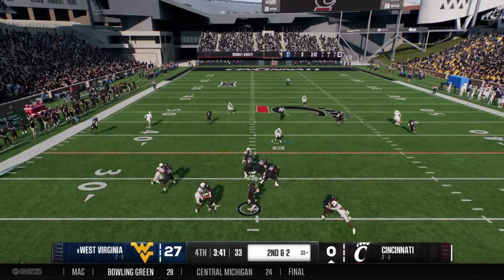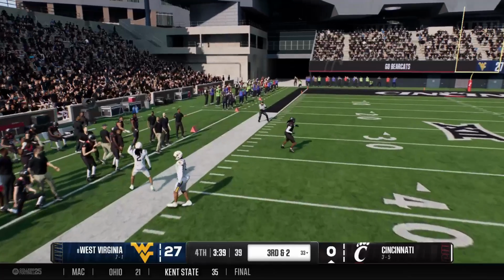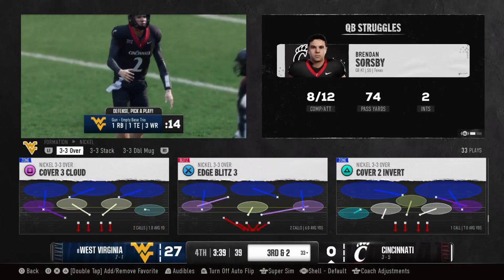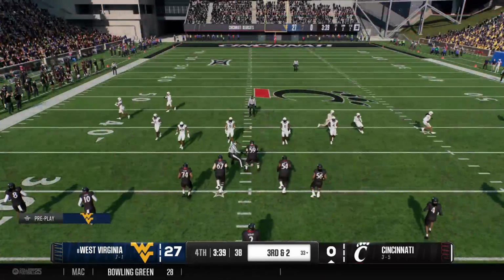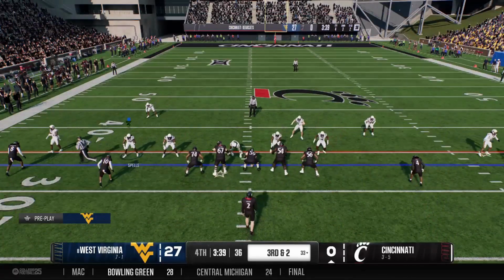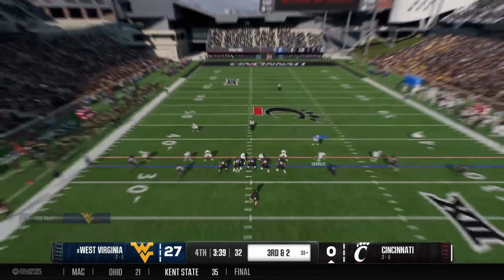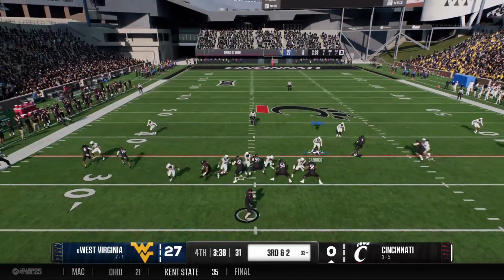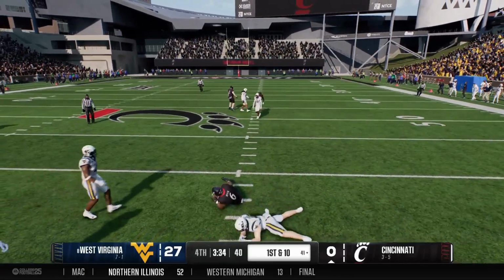Back to pass, it's Sorsby. And that one's too high, out of bounds, incomplete. At this point, it's a lot about pride for this offense. They're just trying to find a way to get on the board. They have been shut out. That last incompletion, I mean, they're now trying to take shots and see if they can just come up with something. I don't even know if they believe they can get it done. It just feels obligatory, guys, at this point. Let's just throw it up and see if something good can happen.